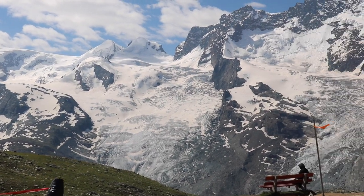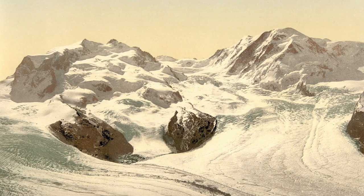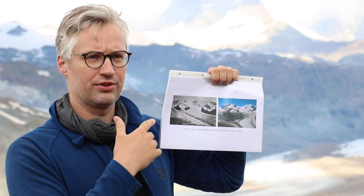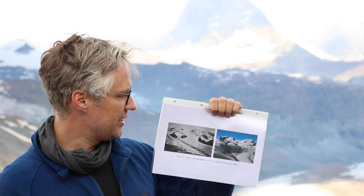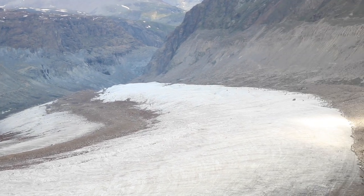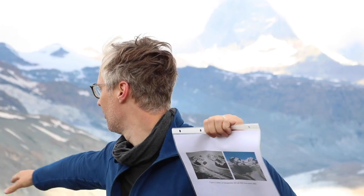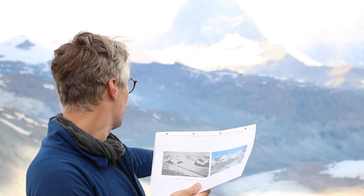This picture is quite nice because it shows you a before-after image. This is from the 1870s, so about when the Little Ice Age was ending, so really the last extent from where we see all these lateral moraines. This is in 2006, and you see right now how it is in 2019. So you can see that 150 years ago, where we were, there was ice flowing down right here from the central glacier, the Monte Rosa Glacier, and it was still attached to the glacier down there.